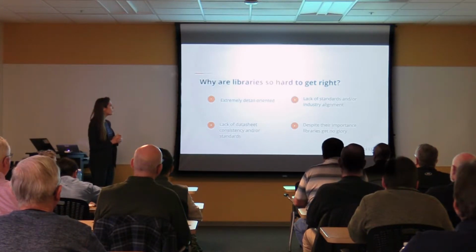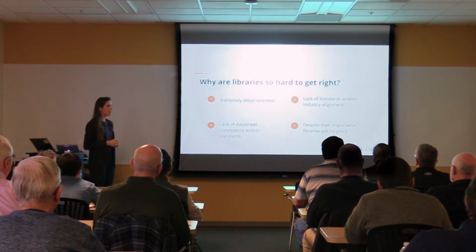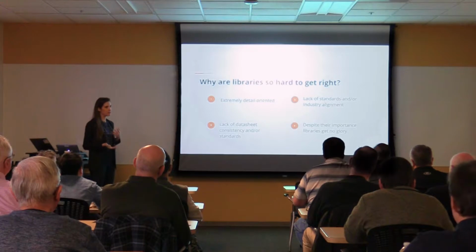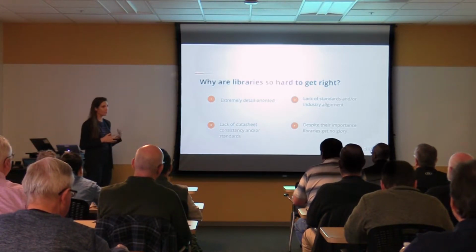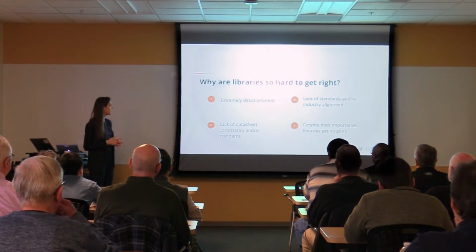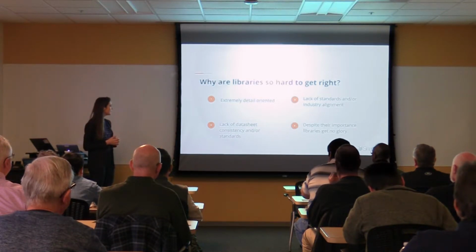One of the things people sometimes ask is, why are libraries so hard to get right? I think the number one reason is there are just so many details when it comes to creating symbols and footprints. For every pin, there are multiple things that need to be defined. For every part, a very similar thing. So it's an extremely detail-oriented process.